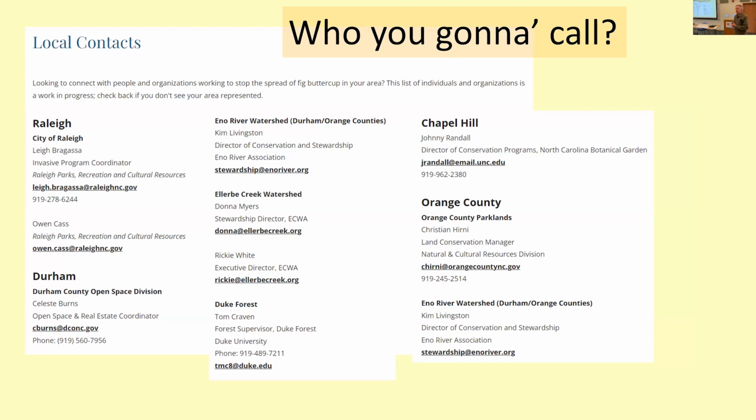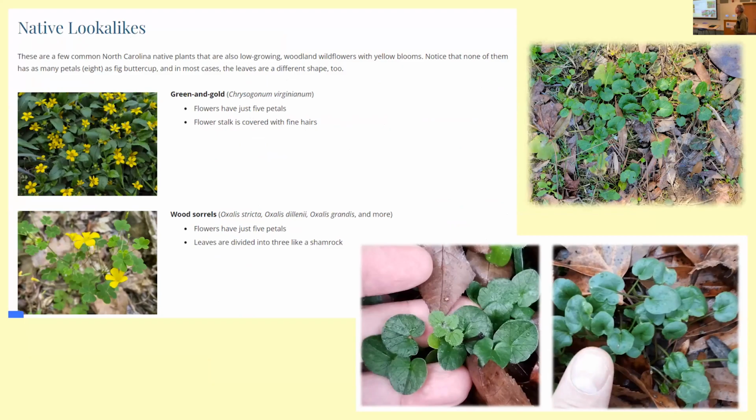So who are you going to call? In Raleigh, in Durham, in Orange County, in Chapel Hill. And this is all on the Fig Buttercup site. So you can find people to get in touch with if you want to speak with them by phone or by email, and they will take down this information, and we will be able to pay more attention to it.